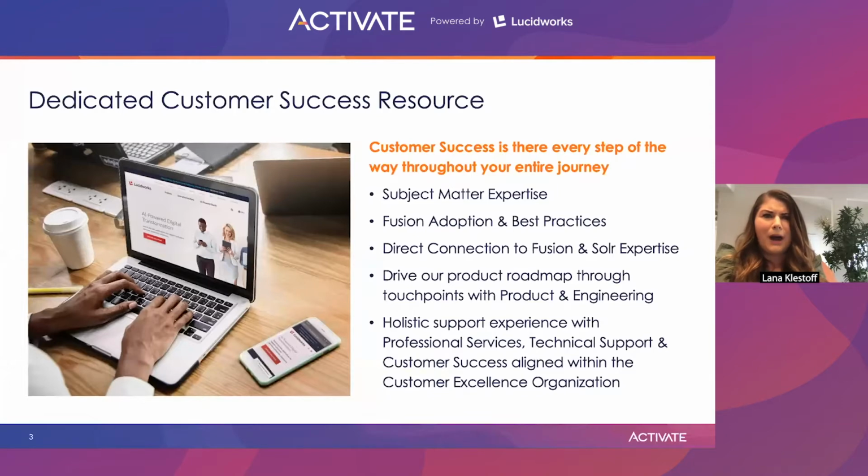Have you thought of something that would make your life a lot easier if it were in our product? Well, that's what we're here for. We'll work to schedule touch points with our product team to provide direct feedback and drive our roadmap into the future. All of that said, the CS team is here to join you on each and every step of your journey in creating a transformational search experience.